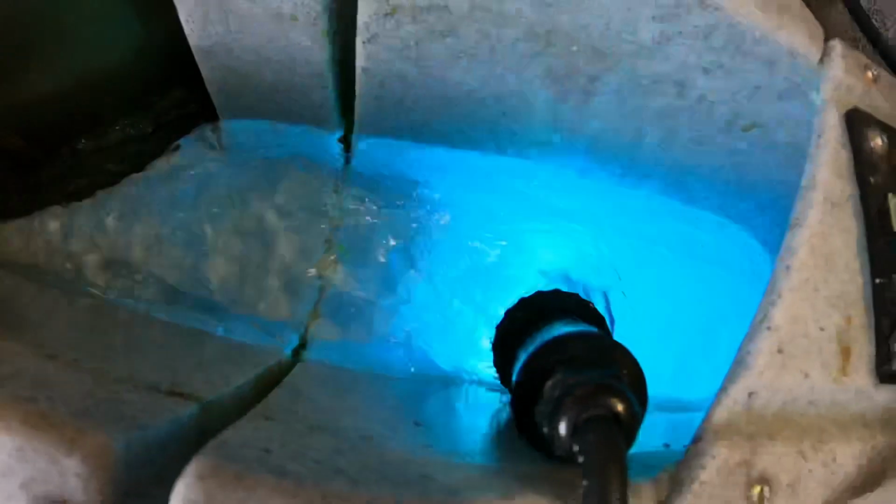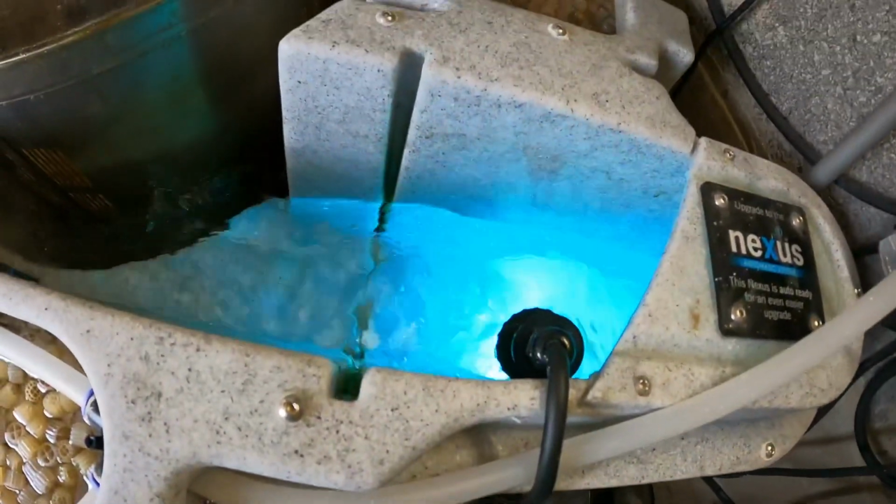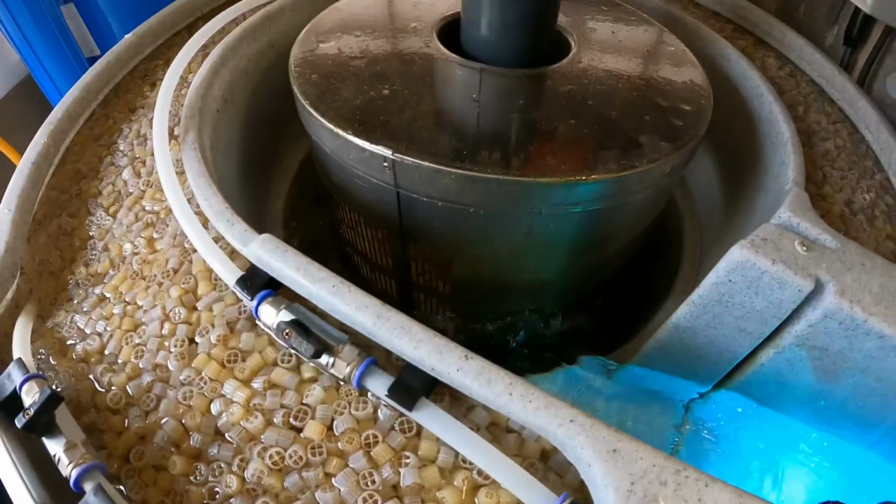Okay, so I'm quite confident that that purges the bottom drain reasonably well. I wait till it gets up to height again.